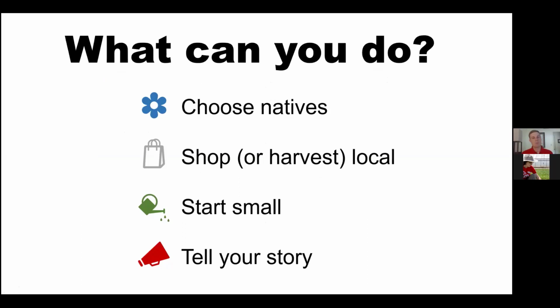But I wanted to wrap up with what you can do to impact wildlife and wild places in anything you do on the land. So here are my four tips for what you can do to help wildlife and wild places anywhere that you touch. The first, obviously, is to choose native plants.